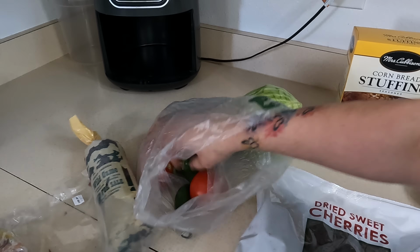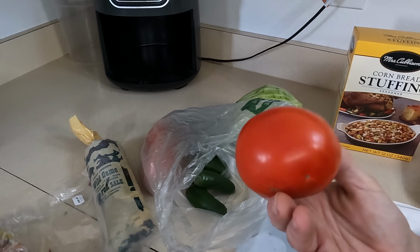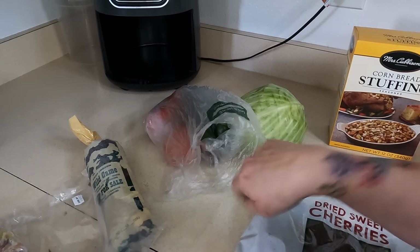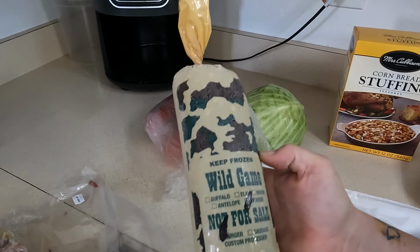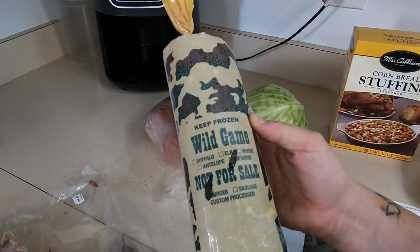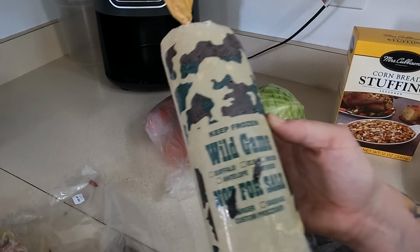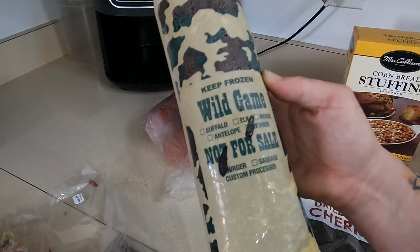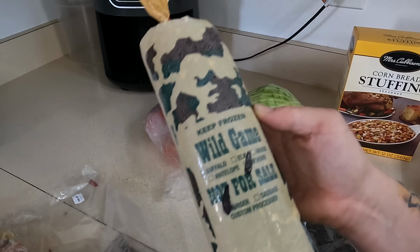So I may make some of that, and then I picked up some tomatoes because my daughter loves eating tomatoes. So I got some because I know she'll eat those. They did have some wild game there, so they had venison. So I made sure I grabbed one of these because we are a family who definitely enjoys venison and elk. We recently got an elk. If you haven't seen that video, I can link that below on how much elk we got from one.